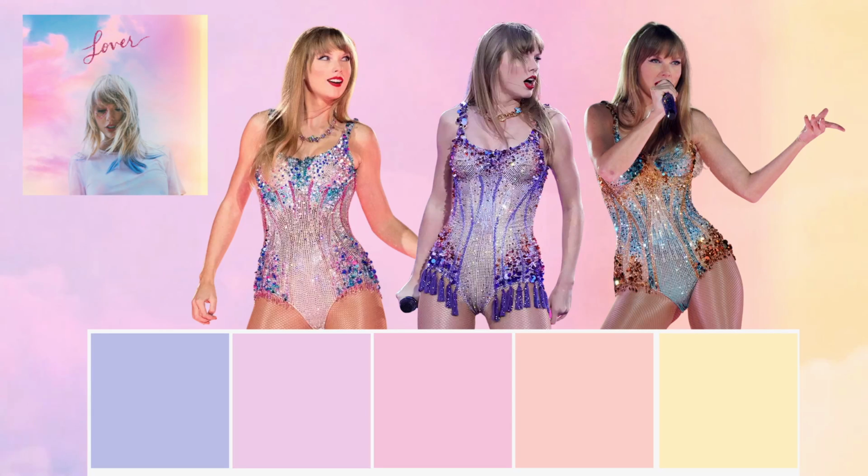Right. So the album just has all those cotton candy colors. I think that first bodysuit just works in perfectly. It's beautiful. But you know what? That second one, the blue, kind of pulls in the little blue around her neckline on the album. So I see it.